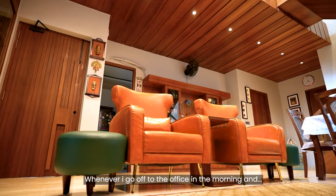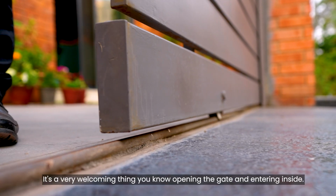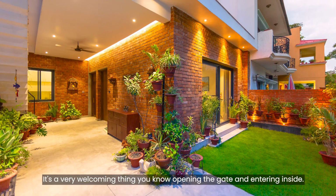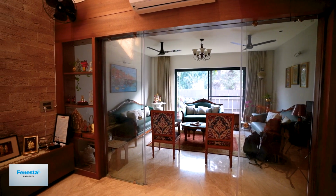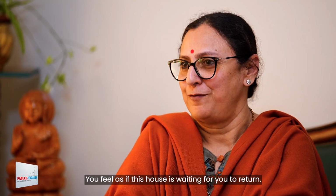Whenever I go off to office in the morning and come back in the evening or late in the evening, it's a very welcoming thing, you know, opening the gate and entering inside. You feel as if this house is waiting for you to return.